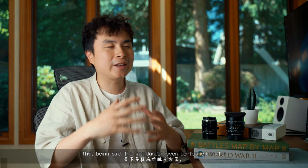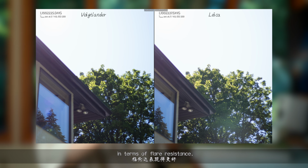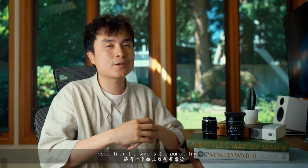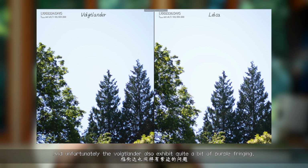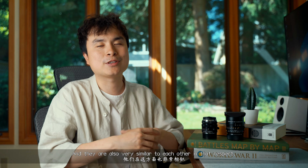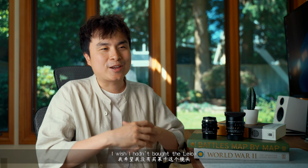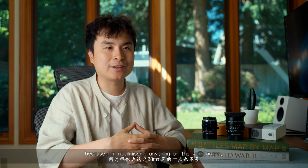That being said, the Voigtlander even performed better in terms of glare resistance. The only complaint I had about the Leica, aside from the size of course, is the purple fringing, and unfortunately the Voigtlander also exhibits quite a bit of purple fringing, and they're also very similar to each other in that respect. So what can I say? I wish I hadn't bought the Leica because I'm not missing anything on the Voigtlander.